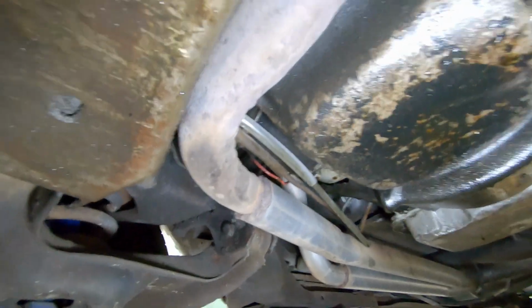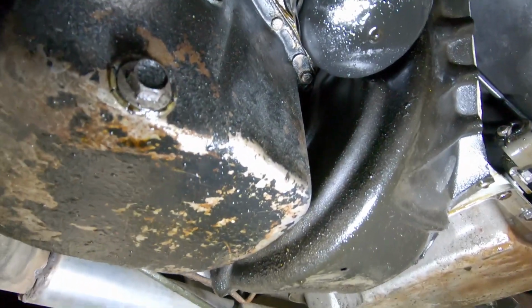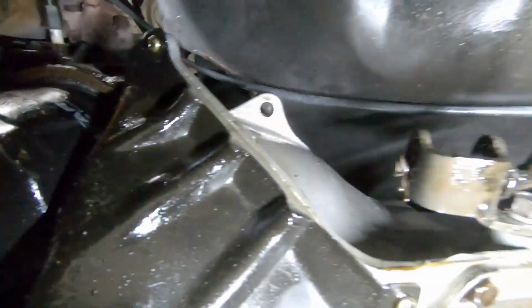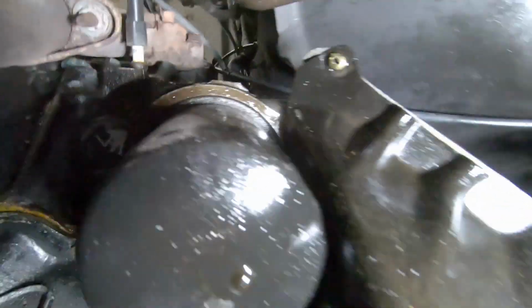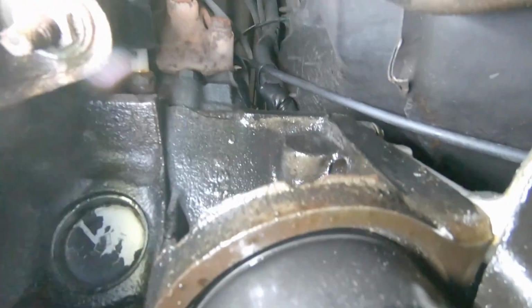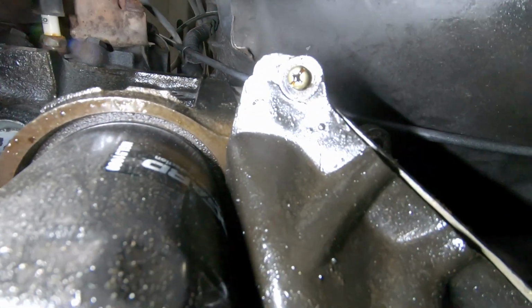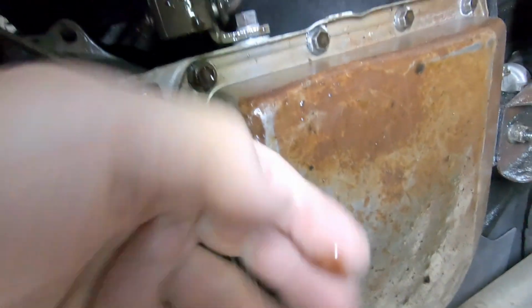Oh, we got some rust preventative. Oh yeah, that is a shit ton. What in the hell? The fact that this shift arm is covered, and it goes all the way up the side of the block. I mean, that's like a bath. That's a lot of oil. It's dripping off the pan. That's motor oil. Good night.